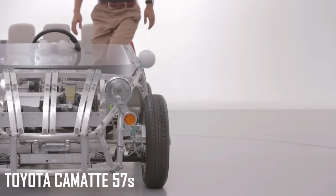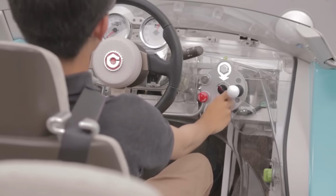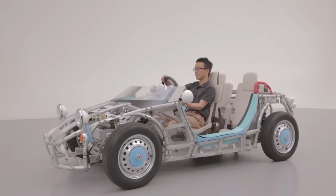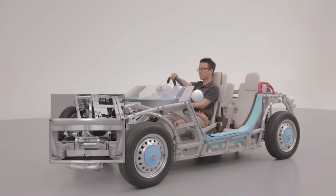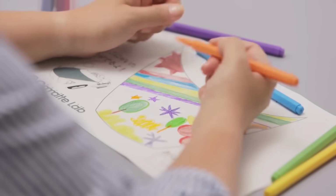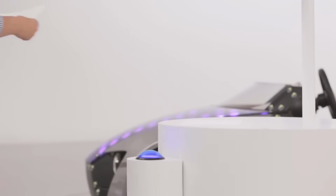Toyota Camry 57S. Toyota's newest toy is a fully customizable car built with kids in mind, and was featured at the International Tokyo Toy Show back in 2014. Kids can even use crayons or paint to design their own hood decoration that is then displayed via built-in LEDs across the vehicle's 57 detachable panels.